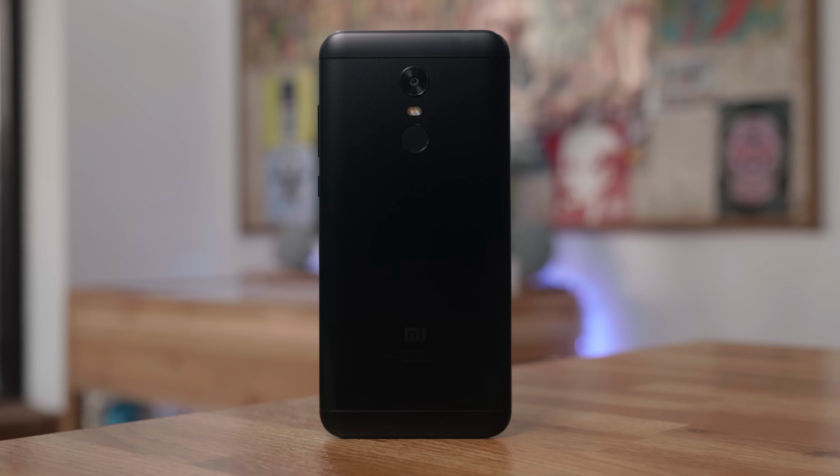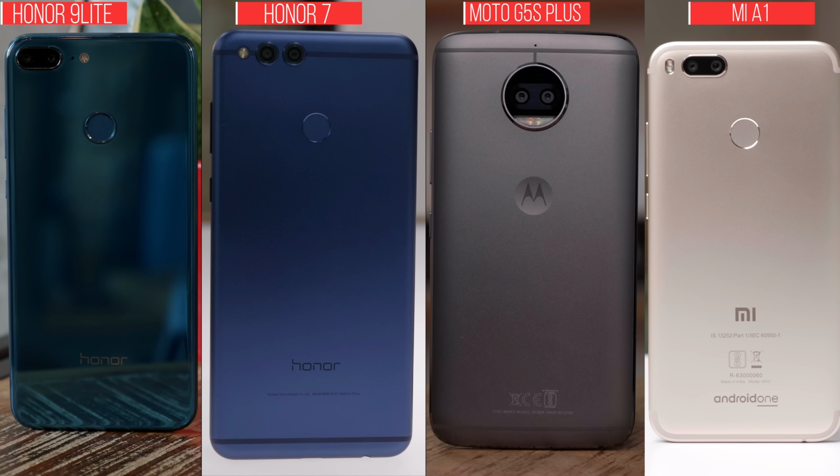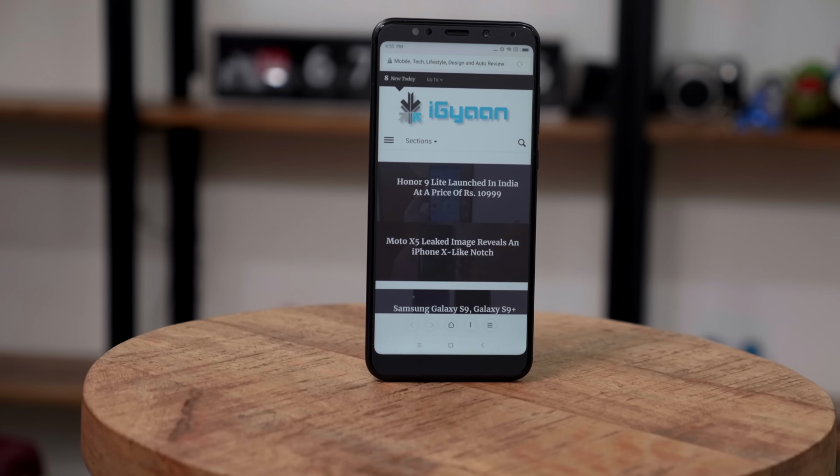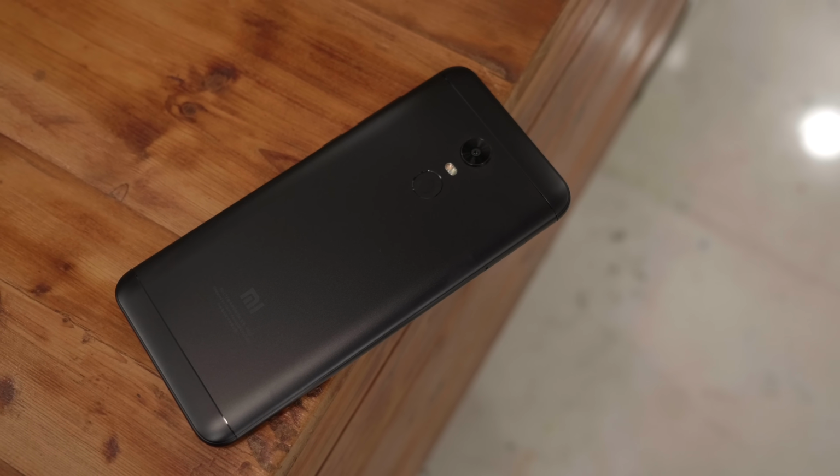You're watching iGyaan. Now in India, there are several smartphones between the 10 to 15,000 rupee price bracket. And last month, Xiaomi launched the Redmi 5 Plus in China, but that phone never made it to India. And it's a pity, and we'll tell you why in our full review.